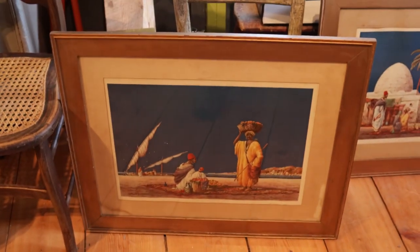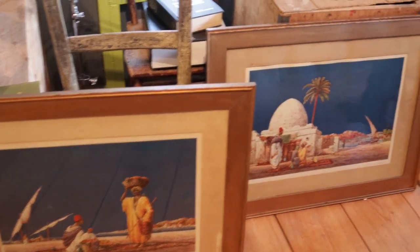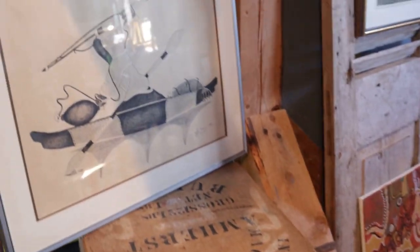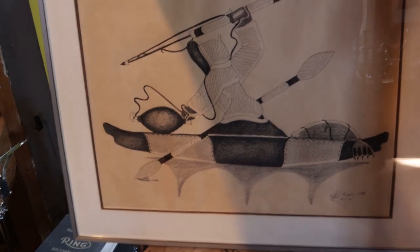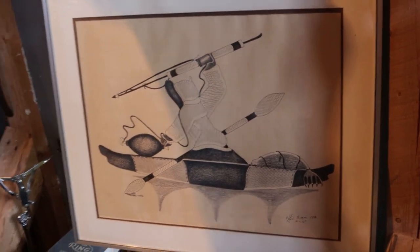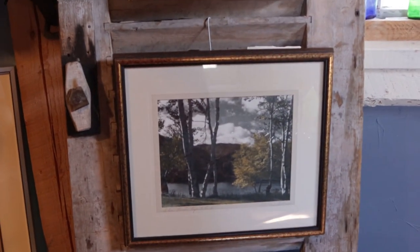Now for the artwork. We have the chromolithographs. They're quite large. As is the Inuit charcoal here. Remember, I'm just really giving you an idea of size here, folks. So you can compare a little bit. These are the McCaskills.